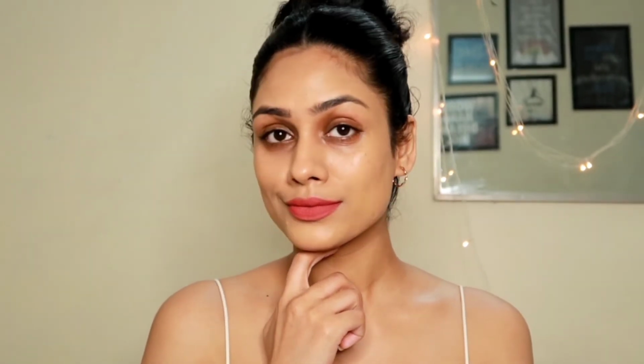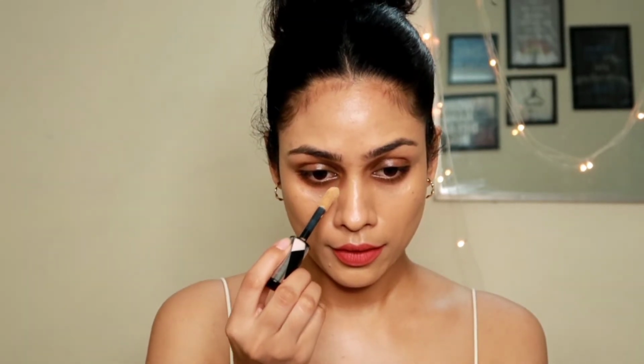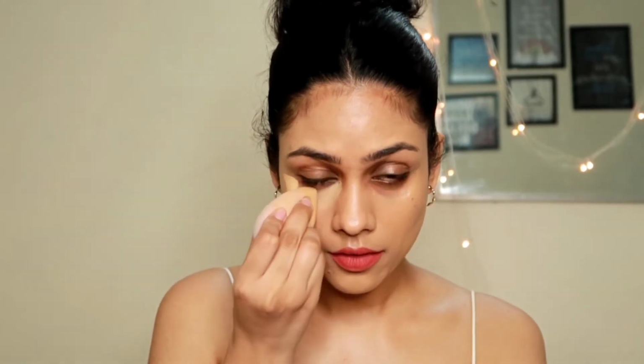So I'm gonna apply the L'Oreal concealer on the right side of my face, जहाँ पे मेरे dark circles काफ़ी prominent दिख रहे हैं. Especially when you apply full face of foundation, dark circles और भी ज़्यादा prominent हो जाते हैं और भी ज़्यादा दिखने लगते हैं.